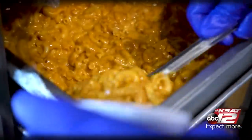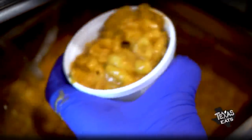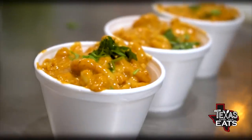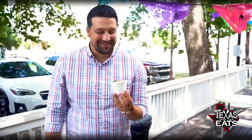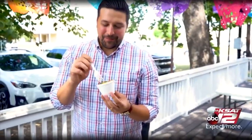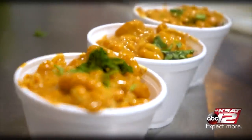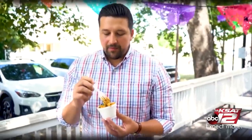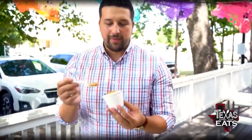Another fan favorite at the restaurant is the enchilada mac and cheese. It's kind of like gourmet mac and cheese, right to the next level. Y'all. That's amazing. Woo! It's incredible. What a fun texture and what a great idea. It is so good. This is like the wacky idea that you would see like at the cafeteria at school, except this is executed like on a gourmet level, right?